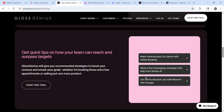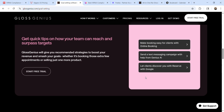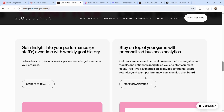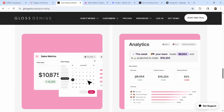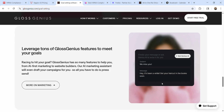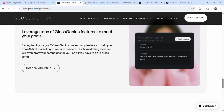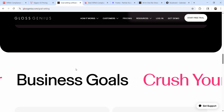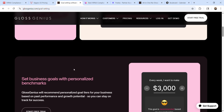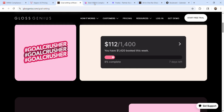I think it feels a bit like a casino game, but it might help you stay on top of what your goals are by reviewing your analytics in a way that is more interactive and uses things like AI marketing and website building. That is another feature they have here, is website building. So if that's something you're looking for as a small business spa, definitely consider GlossGenius.